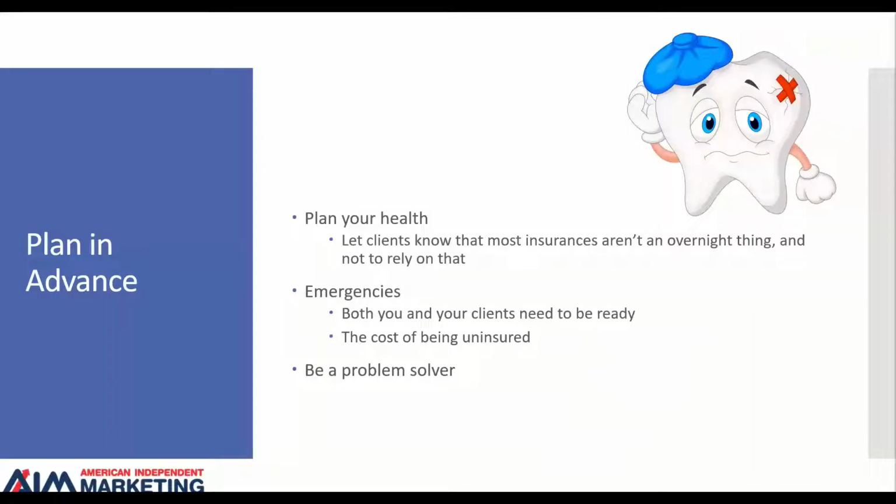Planning in advance. The process of getting insured might take longer than your clients plan on. Once again, it is up to you to let them know that they need to plan in advance. No one can predict the future. No one knows what type of coverage they need. Get them some dental vision insurance now so that when they need it, they are ready to go.